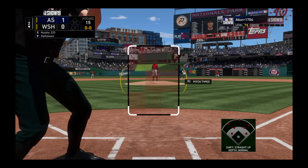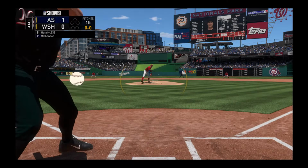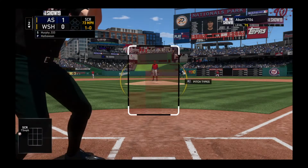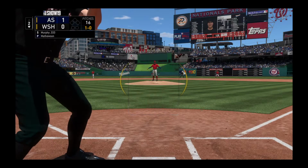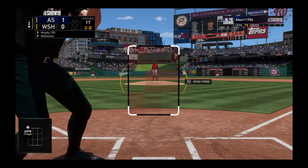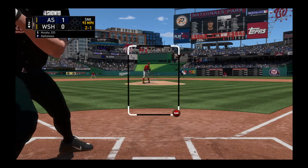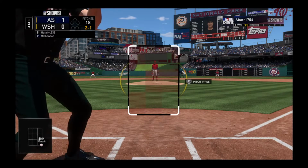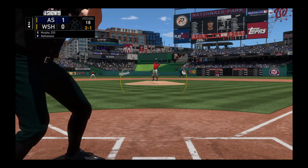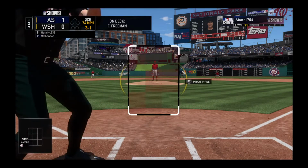Standing in, Dale Murphy. He'll get to take his first cuts here. Delaware. The left fielder, Dale. And he misses inside with that one, ball 1. Oh, up around the chin there, 2-0. Two and 1 to the 2-time MVP Dale Murphy.